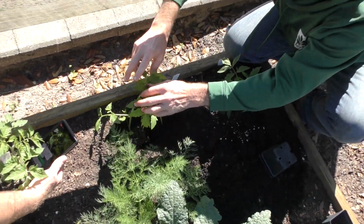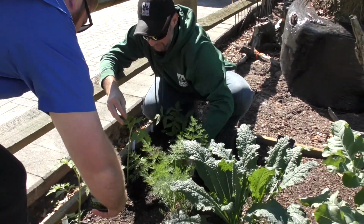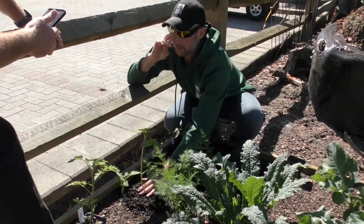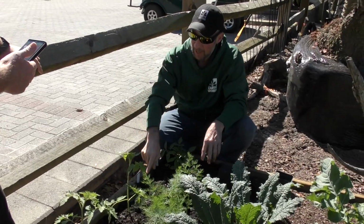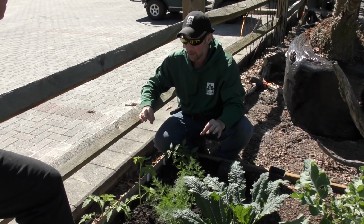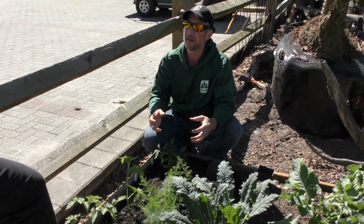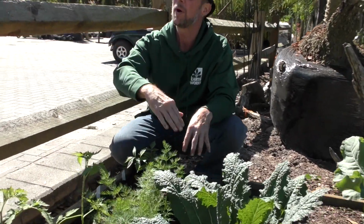Tomatoes, one of the few things you can do this with. So I'm just going to backfill that with soil. That's going to be 4 to 6 inches deeper. And what that's going to do, it's going to strengthen the plant. So now everything that's buried will start producing roots along the stem, which will give it more surface area of root. But also, because this is so tall, long, and leggy, it's going to help strengthen the plant, so the stem will thicken up a little bit faster, and it'll keep it from wanting to fall over.